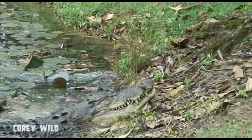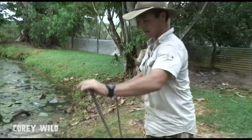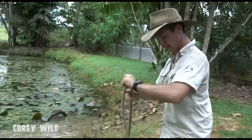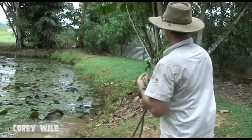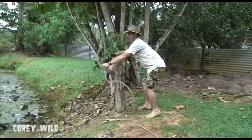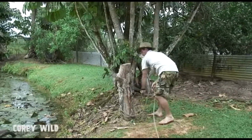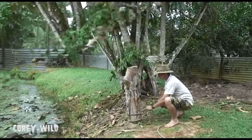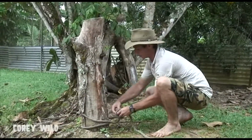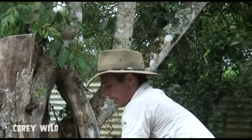Whoa! Territorial. Look at him, big and strong. Get out of my territory. We might see if we can get old mate to give us a bit of a death roll, shall we? Hopefully this log's strong enough. Tie him off. There's no way that I would be able to hang on to this. No way. If he wanted to go, he's going to take it and he's going to go.